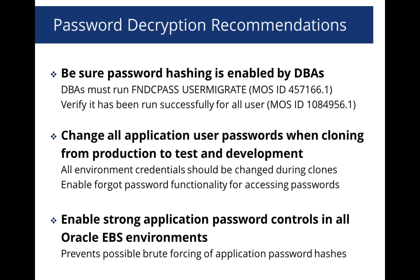So even if you've upgraded to R12, or you recently installed R12, unless the DBAs have done this manual step, you don't have it as secure as you can. So you have to make sure that your DBAs have gone in and run FND CPass user migrate. There's my Oracle support note. I've included the numbers here. The second thing you have to do is change all the application users' passwords when you're cloning from production to test and development.